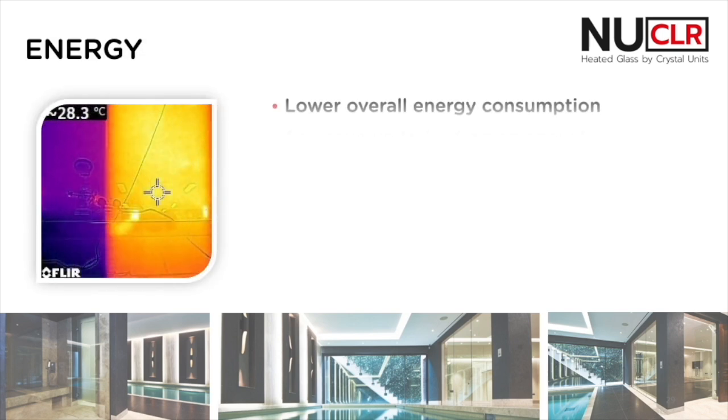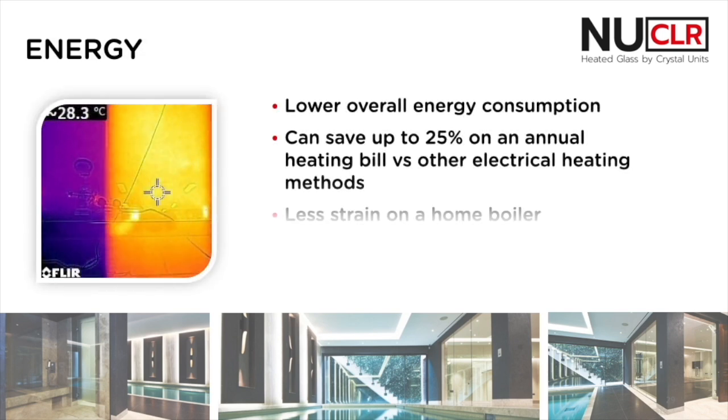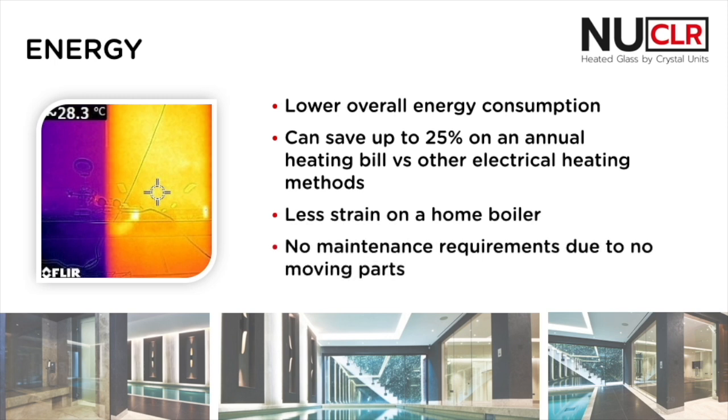Infrared heating uses less energy than conventional heating methods due to its high efficiency, meaning that using heated glazing potentially saves as much as 25% on an annual heating bill versus other electrical heating methods. There's less strain on a home boiler, potentially increasing its lifetime and reducing maintenance costs. Low-E heated glass requires no ongoing maintenance, as it contains no moving parts.